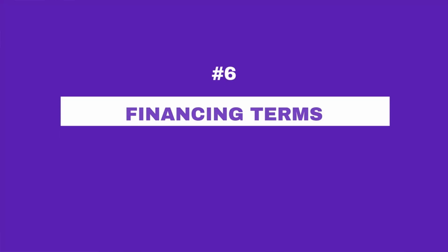Number 6 is financing terms. I touched on this briefly when I talked about making a substantial deposit, but I just want to reiterate that conventional loans are commonly viewed as more desirable because they require a larger deposit, as opposed to FHA loans, which require 3.5% down, or other government loans such as VA loans, which commonly require 0% down. Larger down payments are sometimes, but not always, as I mentioned, a good indication of the buyer's financial position and their willingness to purchase the home. Again, larger down payments are sometimes, but not always, an indication of the strength or weakness of a buyer's profile and their ability to purchase the home.